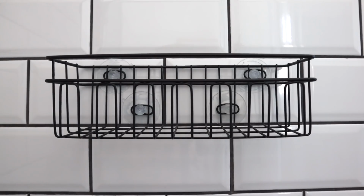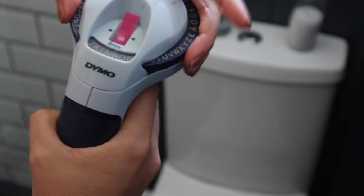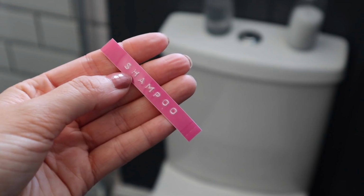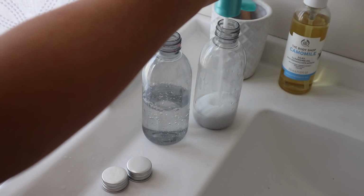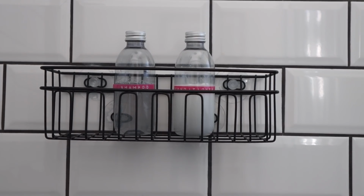Because I wasn't able to get a little shower cubby installed into the space, as there actually wasn't enough space or depth for it, I ended up finding this little wire shelf in Matalan. It's suction cup, so I'm a bit worried about putting really heavy items in, but I had these old bottles from the Body Shop that I decided to take the label off, put a new label on, and reuse as shampoo and conditioner bottles. They're much smaller, so they're lighter, and I think they look really neat and tidy. And then we just have a few final touches.